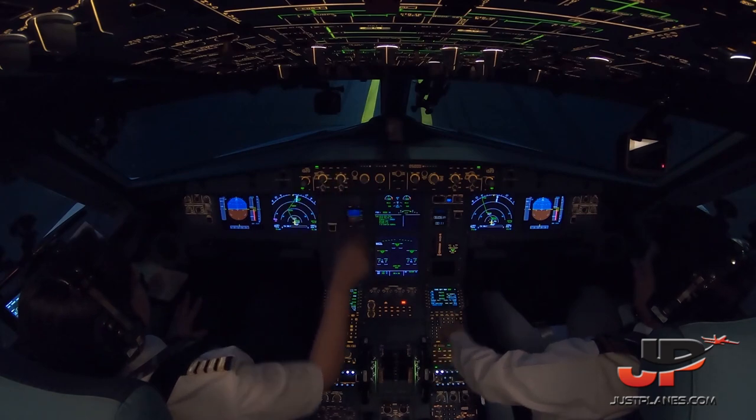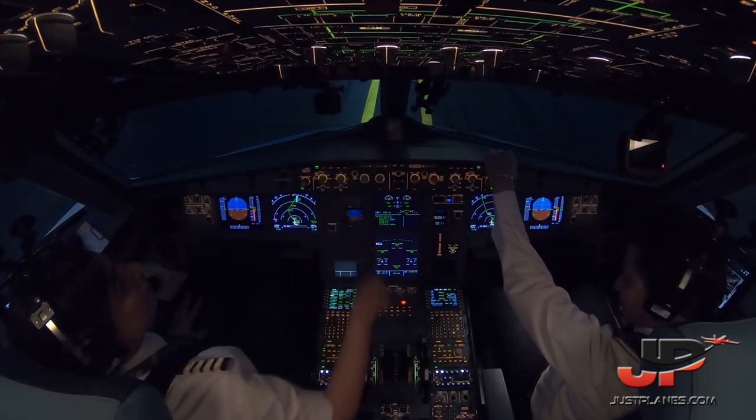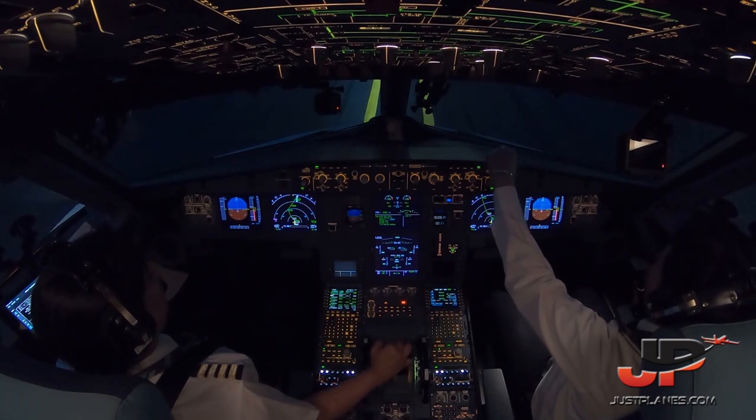017, wind 120 degrees, 2 knots, runway 25 center, clear for takeoff. Clear for takeoff, runway 25 center, Golf 017. Ready? Affirm. Do you have control? I have control. Takeoff, check.